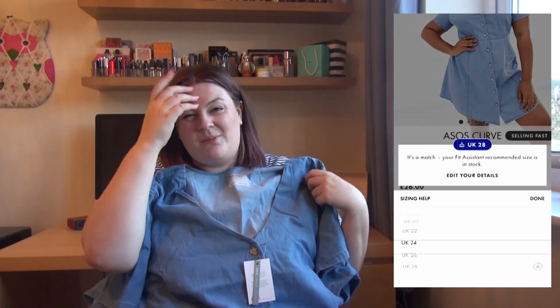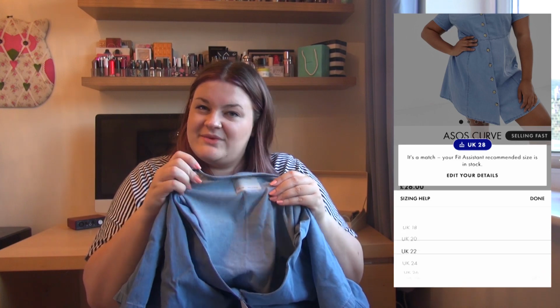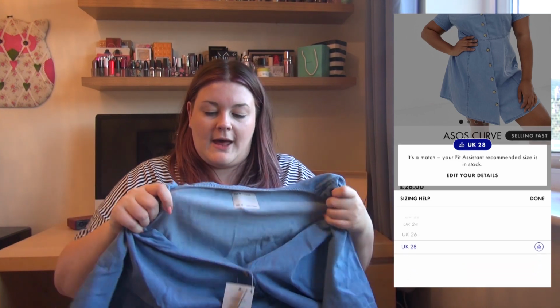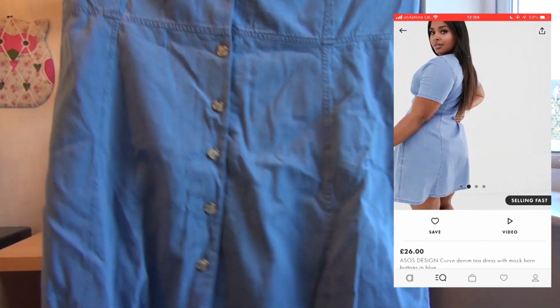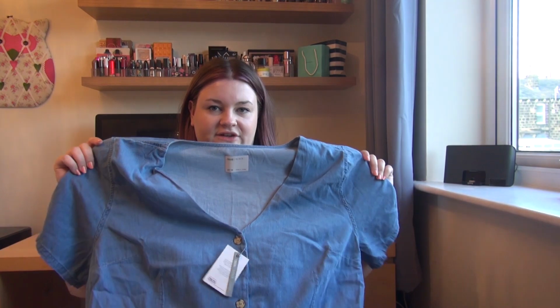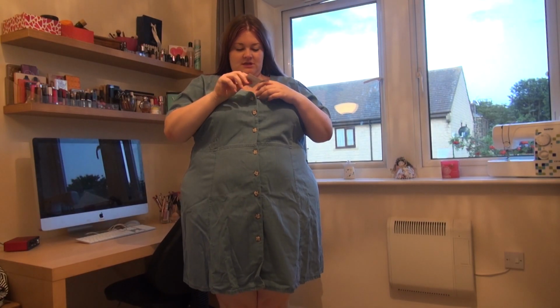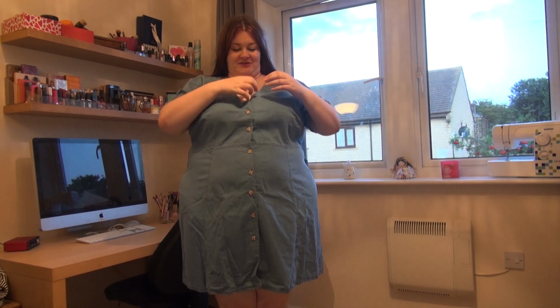It is obviously going to be a bit heavier with it being a denim dress, but it doesn't feel too heavy. Like, the denim is reasonably thin, but obviously with it being denim, it's going to be a bit thicker. But I think it's just a really cute shape and a really cute length, so hopefully this one looks good on. So this is the denim dress. Let me just try and hide the tag for you.